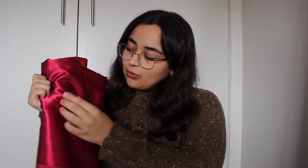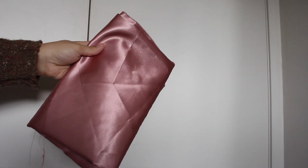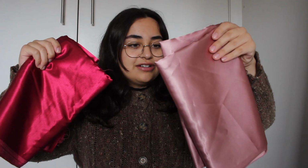Next I have a bunch of different satins. I don't know if they all technically are, but we're calling it that. These first two were my friend's grandmother's and she cleared out her stash, and I got them. This one weirdly has every bit of dust clung to it. This one as well from her. I actually used these as photo backdrops for work, which was really good.